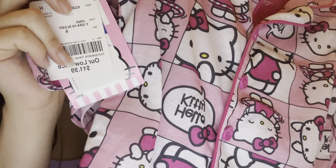Okay, so another one of my finds at Burlington is these adorable Hello Kitty pajamas for my little sister. Girl, isn't it so pretty in pink? It's really thin material, so it's perfect for sleeping in during the summer, because it has shorts and a button up type of shirt. I just love all of the Hello Kitties around and that it's pink. I just had to get it for her because it's cute, and it's a set, super adorable. This set of pajamas was $11.99.